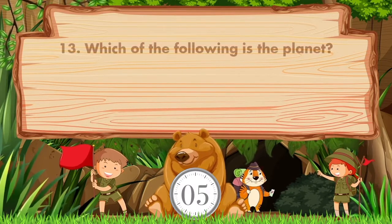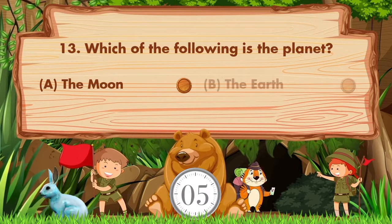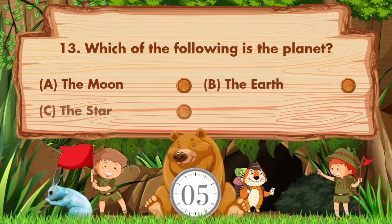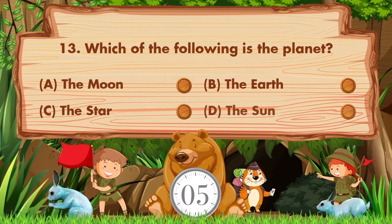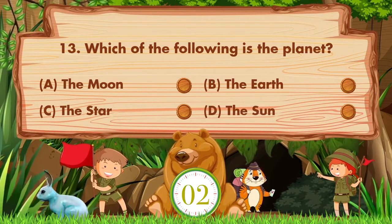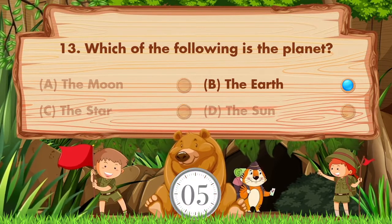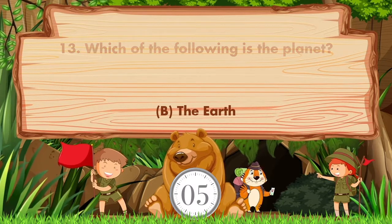Which of the following is the planet? Option is A. The moon. B. The earth. C. The star. D. The sun. Answer is option B. The earth.